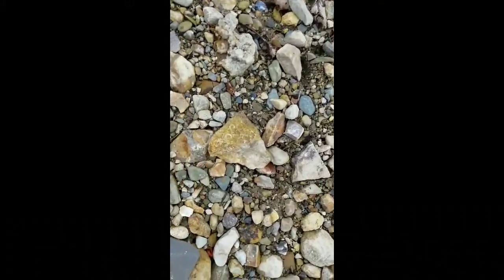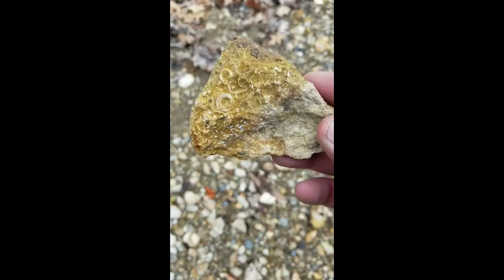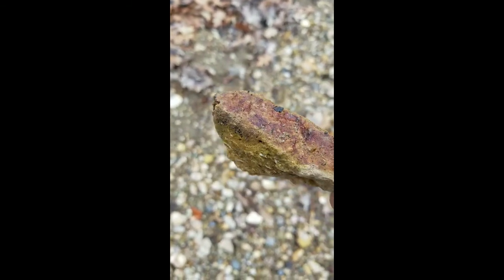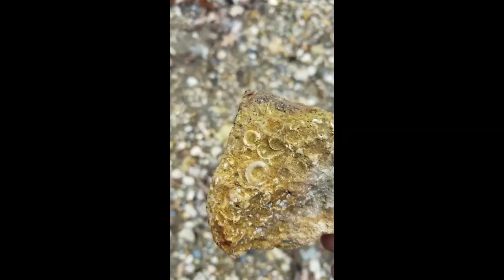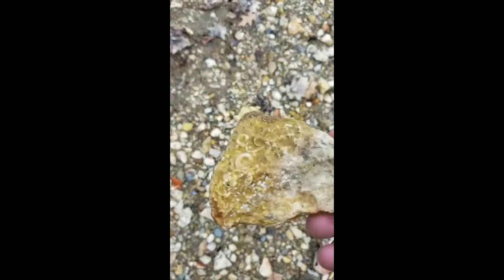Oh, here we go. It's not too crazy, but you see all these fossils? So we have this limestone, or maybe a dolomite, but I think it looks like limestone to me. And all these crinoid stems on there. Anything else besides crinoids? Nice. So one thing you can find around here is plenty of fossils.